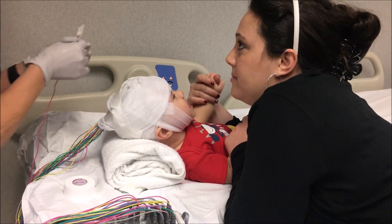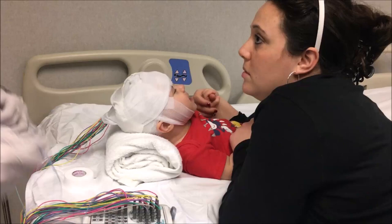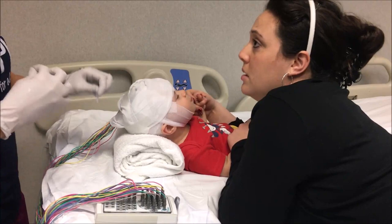We also look at the heart to see if by chance he's doing something funny. We want to make sure it's not the heart. If the brain's doing something funny, we just want to make sure the heart's not being affected.